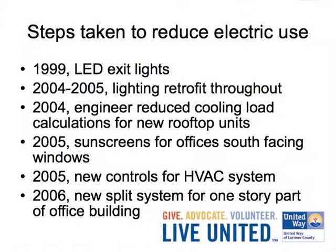We've put in new controls for the HVAC system, and one of the important things that we did was to move the part of the building that has all of that greenhouse glass to its own split system. So now they're on their own, and it's all working much better.